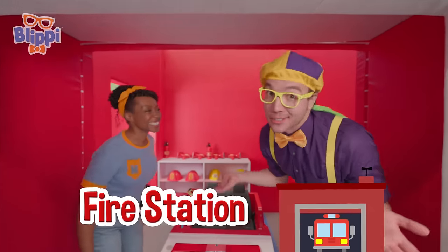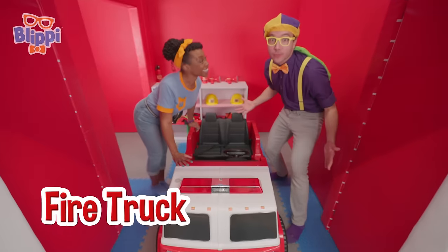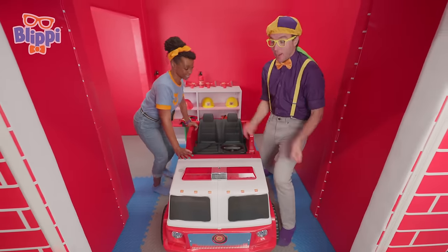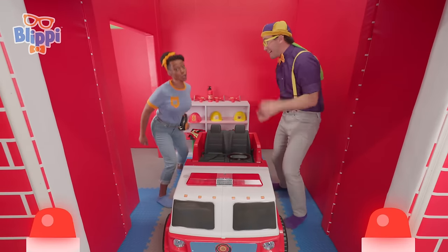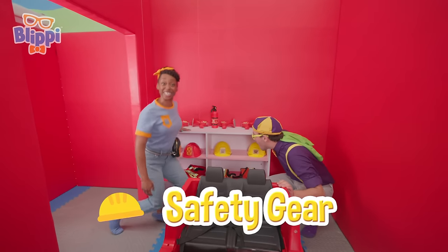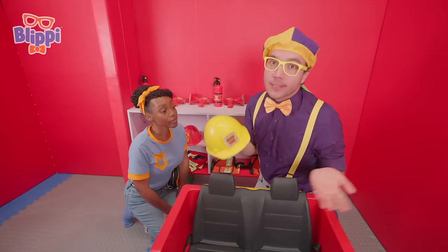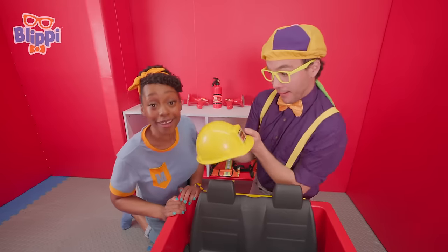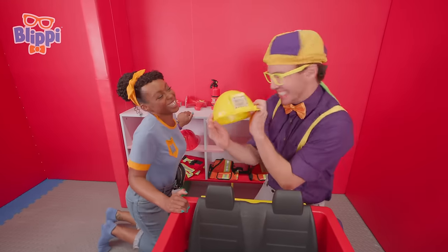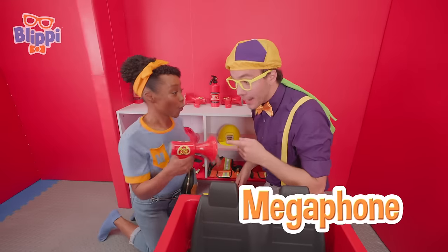This fire station is pretty cool. Check out this truck. Whoa, this fire truck looks so fast and loud. Whoa, and look at this. Ooh, safety gear. Whoa, yeah. After a fire, you probably need to repair some of the homes or buildings that caught on fire. Whoa. Meekah, is that a megaphone?